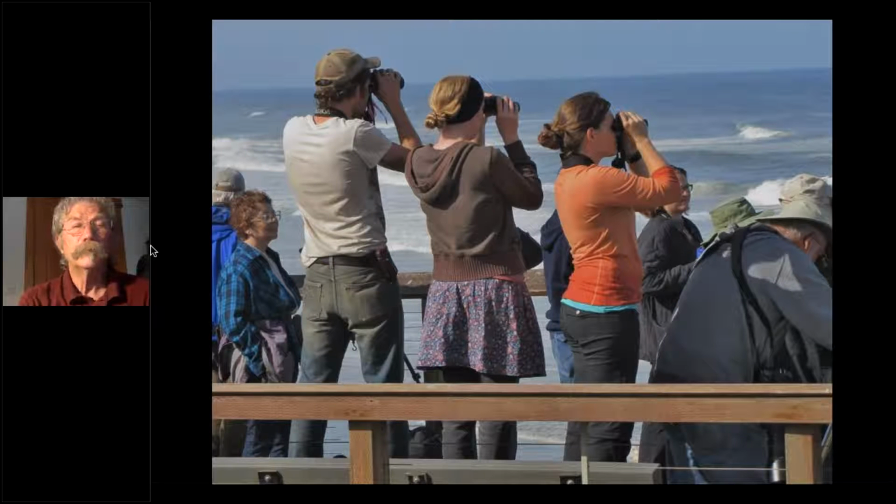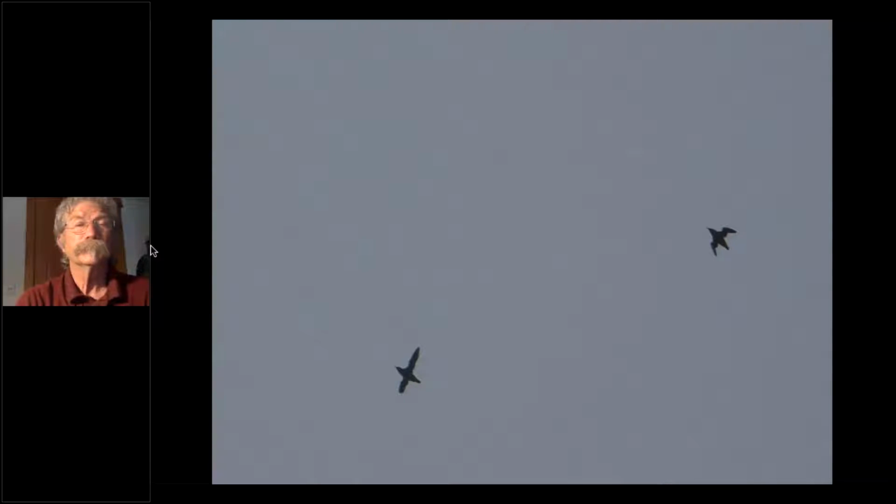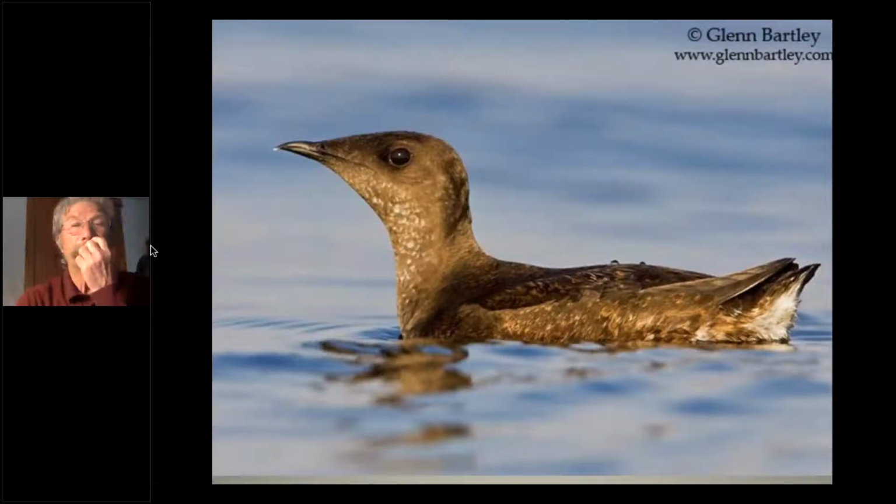And that's what you're looking for right there. Some folks describe it as the flying potatoes. Glenn got a great shot. Nice calm water. This is in Puget Sound, actually. But that's kind of what we're looking for.